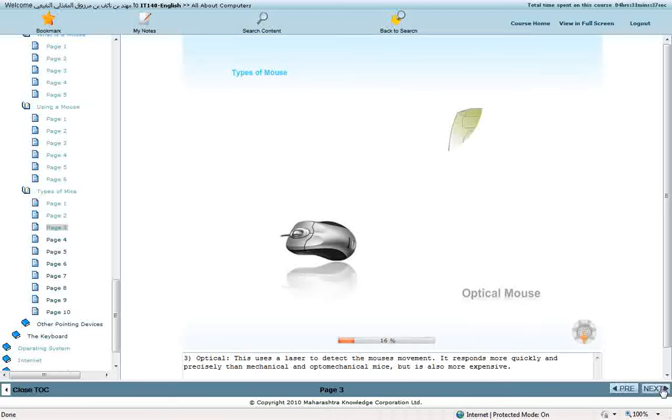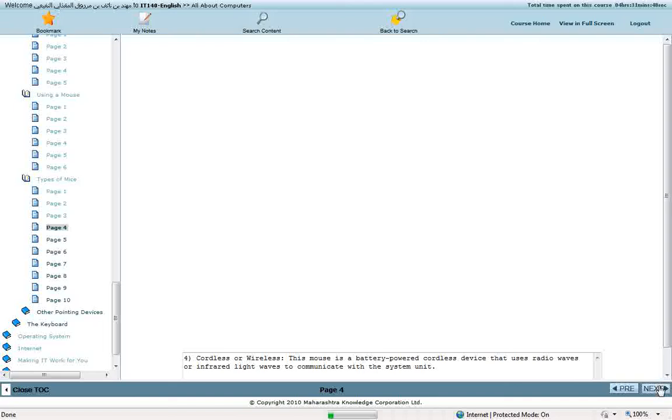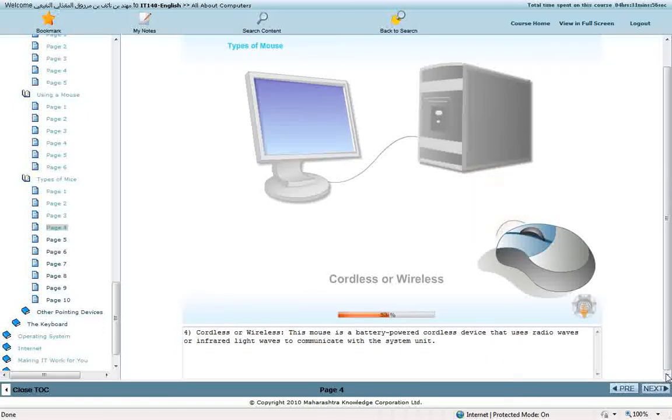This uses a laser to detect the mouse's movement. It responds more quickly and precisely than mechanical and optomechanical mice, but is also more expensive. Cordless or wireless. This mouse is a battery-powered cordless device that uses radio waves or infrared light waves to communicate with the system unit.